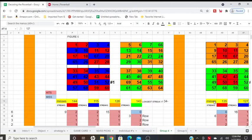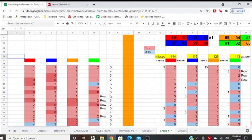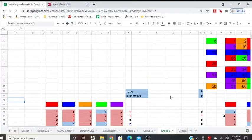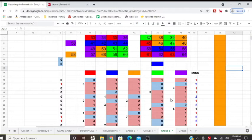Okay, so again with the overview, you can see that a blue mark doesn't come up very often. Okay, so the next one I have is this group 5. Now this is where these blue marks start coming up a little bit more.